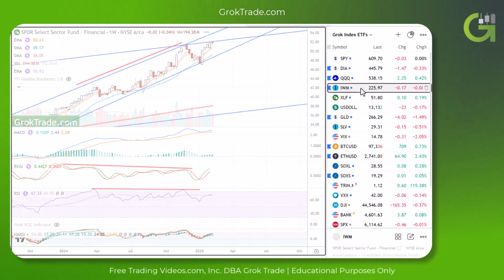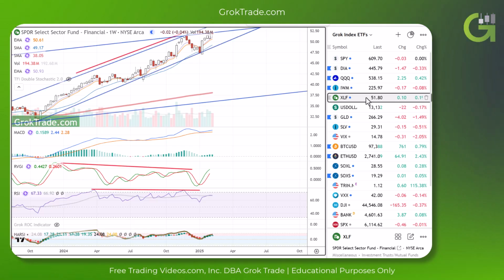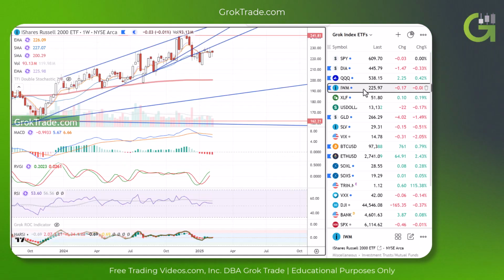But the Russell 2000 weekly, if you look at this, we've already broken the supports. It's trying to get back above those areas of resistance, but it's just been chopping sideways the last few months, trying to figure out what it wants to do. Financials, we already looked at that.